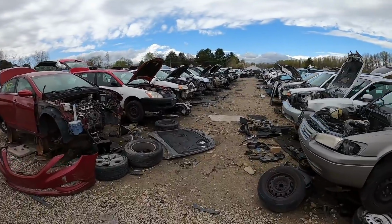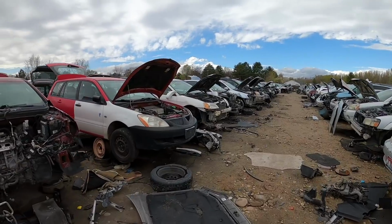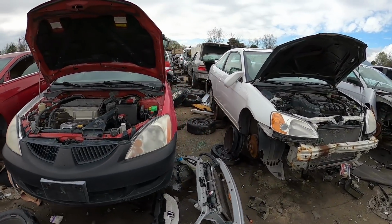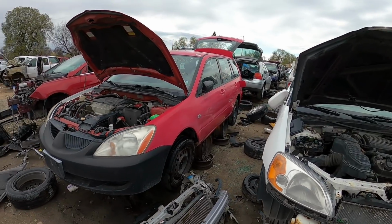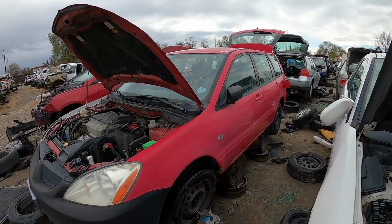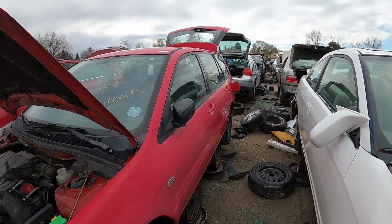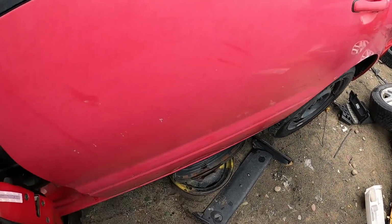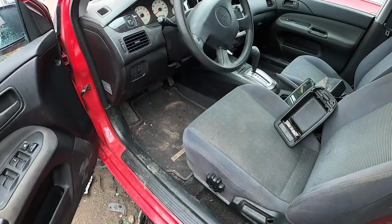Here's gonna be most of the imports over on this section. Ooh, a Lancer wagon. That is not something you see too often here, if I'm being completely honest. I think the conversions that people do on these are always super cool. And they do an Evo conversion. No way.